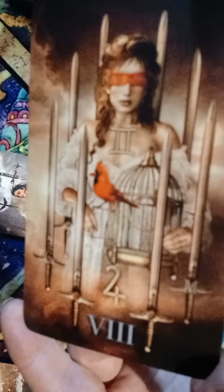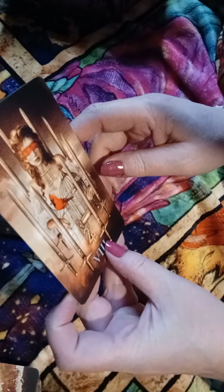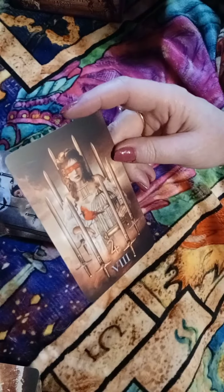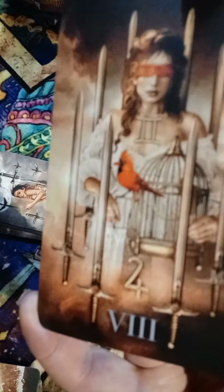the Eight of Swords. I love the use of color with the red blindfold and the cardinal coming out of the cage. That is so cool because that's a lot of times what we think of with the Eight of Swords. It's like, look, it's in our head. It's the way we're thinking about it. Open your eyes and you can be free. And I feel like the cardinal coming out of the open cage is kind of the hint at that meaning.